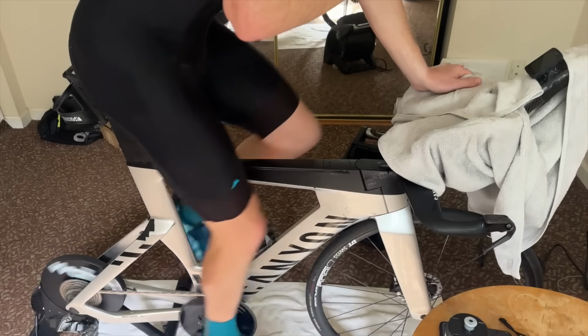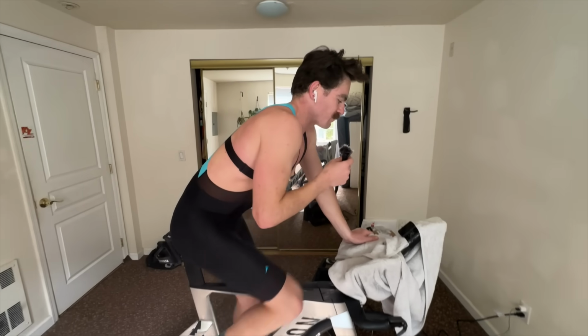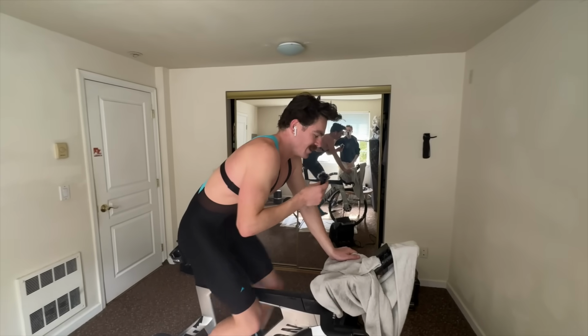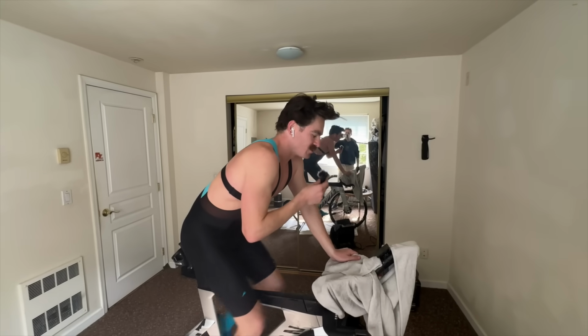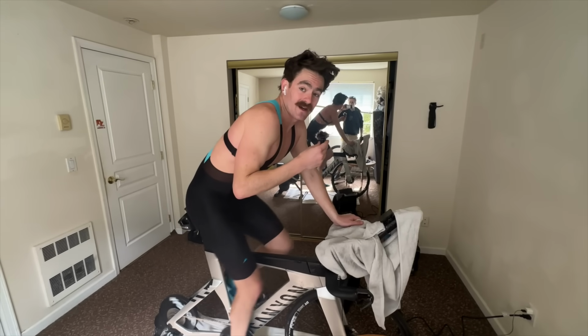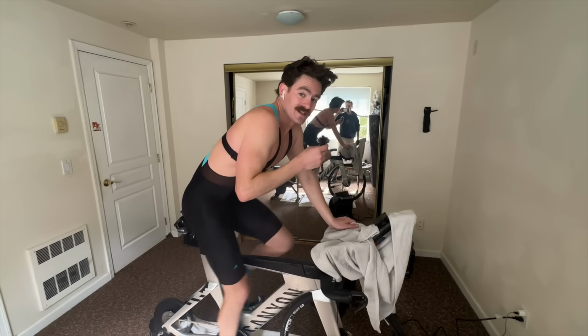It's better than nothing. Pushing about 320 watts right now. 320 watts average for this workout. Very happy with how it feels. I'm going to do the rest of this rep. Turn my trance mix back on. We're going to take a lactate after, see what the intensity was, and then get onto this run workout.